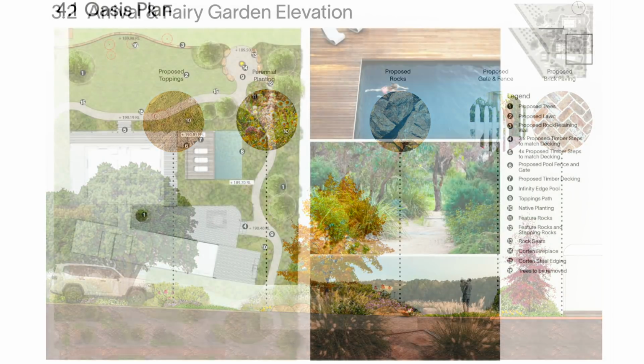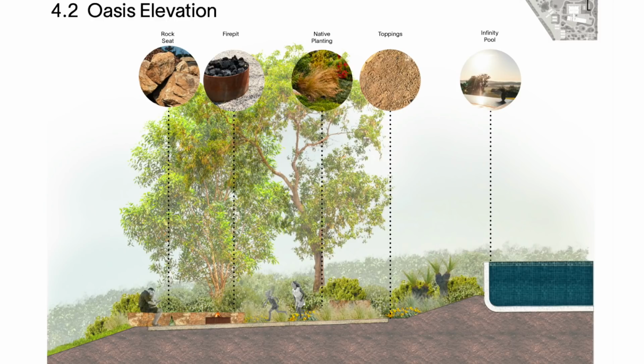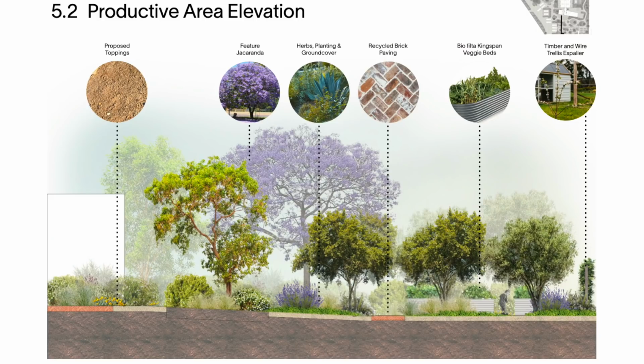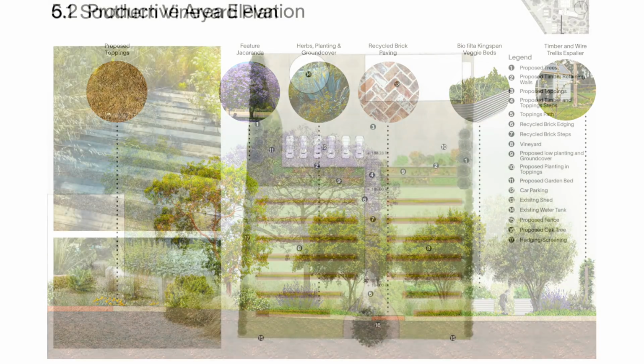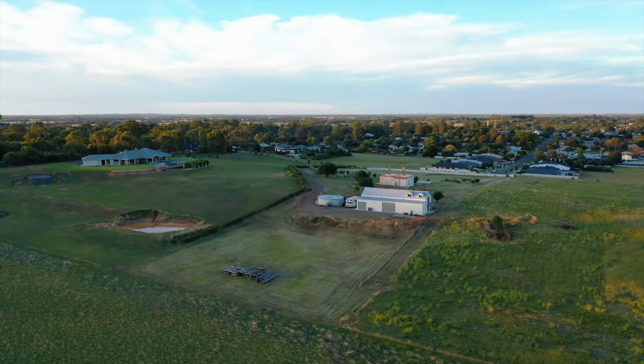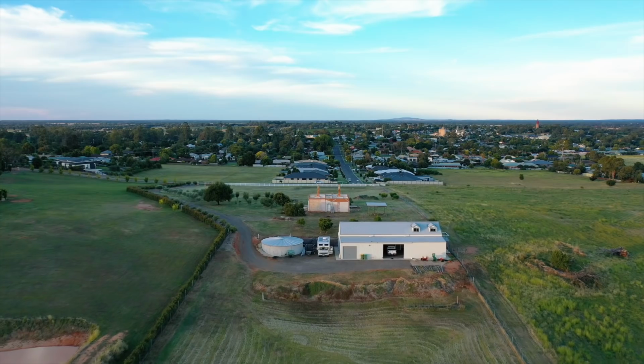And on the opposite side, you'll find the area that we call the oasis. This is where you'll see the pool and some beautiful entertaining spaces. Between the new addition and the shed is where we'll have our productive garden. Phil's incorporated the existing fruit trees and included new veggie gardens. And to the back of the property, we have our southern vineyard and a beautiful central walkway down the middle with a proposed large oak tree. We're blown away by the concept, and although it's going to take a really long time to complete, we're excited to dig in.